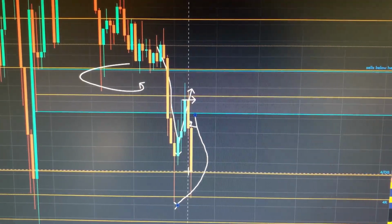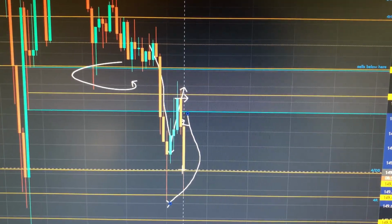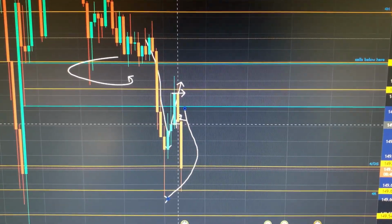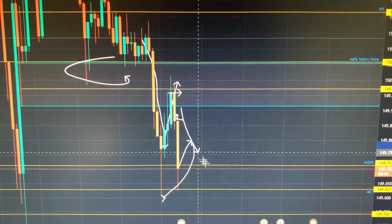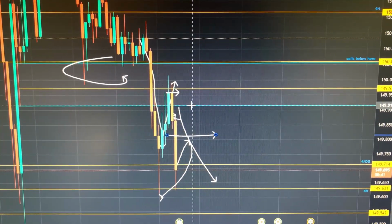I've left a small runner to see how far this can push down, but we'll end up seeing what happens. I'm not going to move my stops to break even because there's no structure. I want to see some sort of structure and then I'll move my stops. But obviously if it comes too much into loss, I'll just close it.